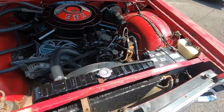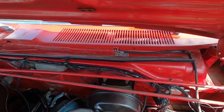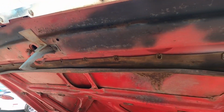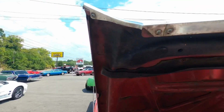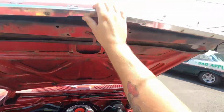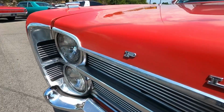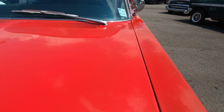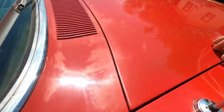Motor is nice and quiet. Coming on down with this hood. A little hazy.